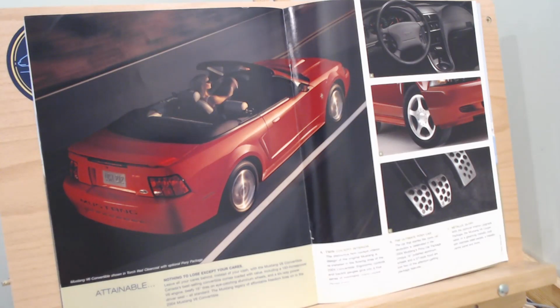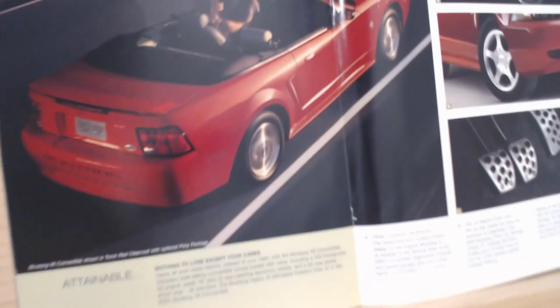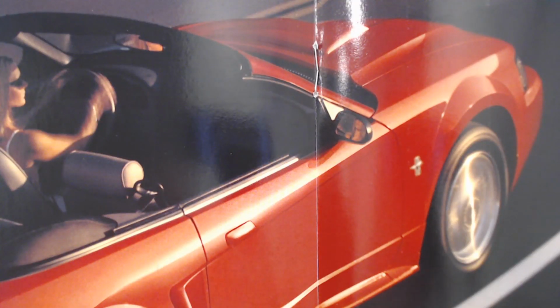When we turn the page, we're back to convertibles again, and this is kind of surprising. Don't forget, this is the Canadian brochure, so built for Canada. Most of the images are of convertibles, so I'm sure these were the same images that were shown on the US version as well. Try and zoom in a little bit better. So this one actually is the first one that isn't the GT, I think. Let's look at the back of it.